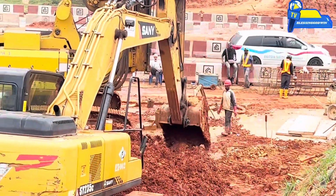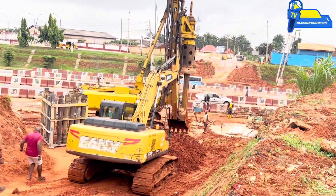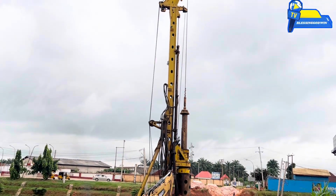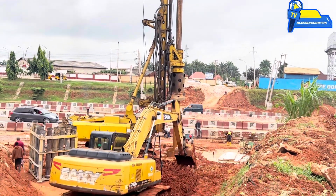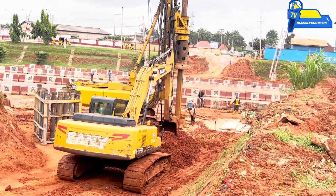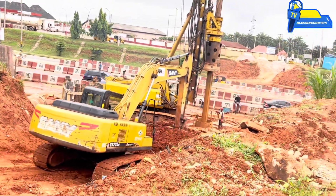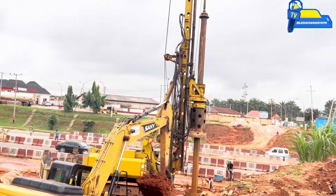So if you look closely around here, you would notice the excavator is already shifting the sands that are being removed from beneath the ground. So this machine you are seeing over there is the dredging machine. Yes, that's the machine that dredges the ground to make the space where they would fix those pillars that would carry the overpass bridge.